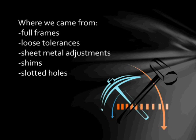So where we came from, measuring full frames. Then we went to the unitized vehicles. And as we know, with the changes in the vehicle structures, the tolerances are much tighter than they used to be. So we used to have very loose tolerances where we had plenty of adjustment in our suspension systems where we could kind of move things around a little bit, had a little wiggle room. And the way they're building vehicles today, we just no longer have that option. So we've come a long way in what we're doing. We used to be able to also make adjustments in sheet metal. Things like shims or slotted holes, things of that nature, and those things have just gone by the wayside.